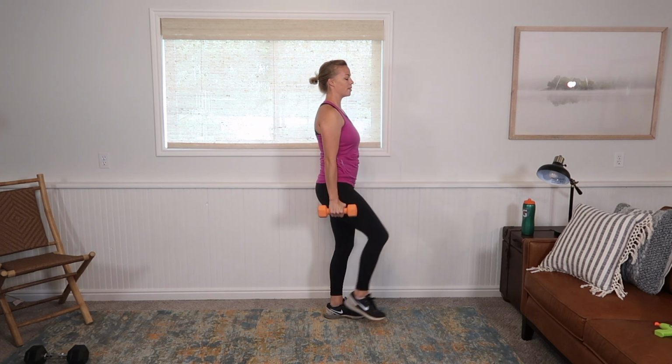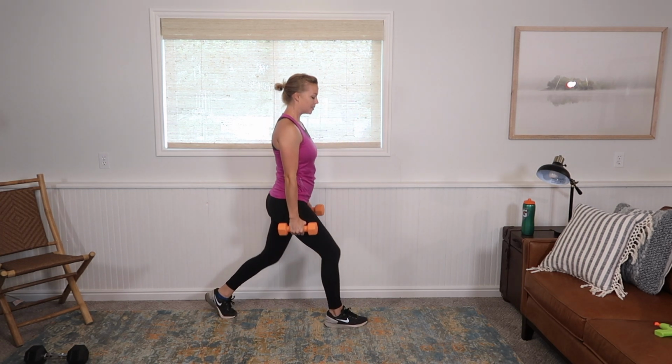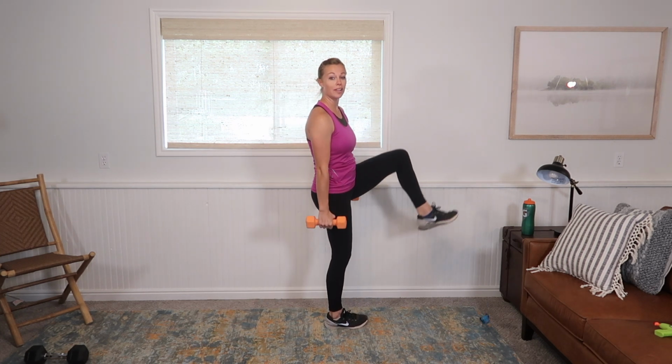Now let's talk about your form here. As you're going, you have 10 seconds in between. You're stepping, I'm sinking straight down, knee behind my toe. Go as low as you feel comfortable.